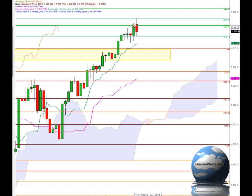Now, interestingly, we also see a fairly large shadow on the top of this candle, and this market tested up to the 1332 resistance that we've highlighted previously as a strong area of resistance. And we can see from the shadow on the top of the body of the candle that the buyers lost commitment as they were trading around that area.